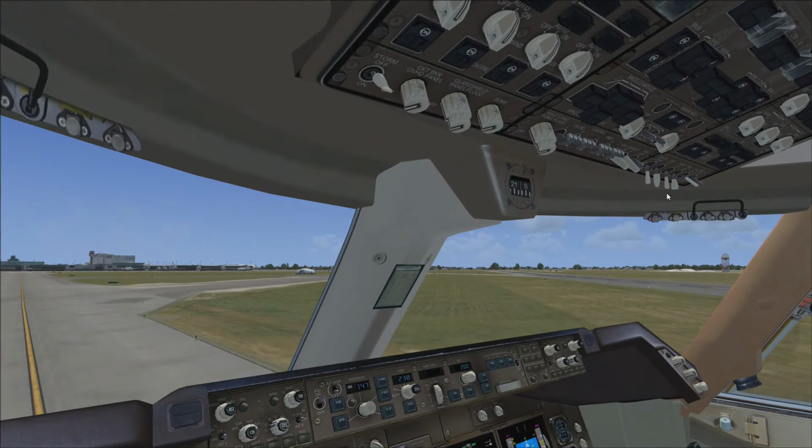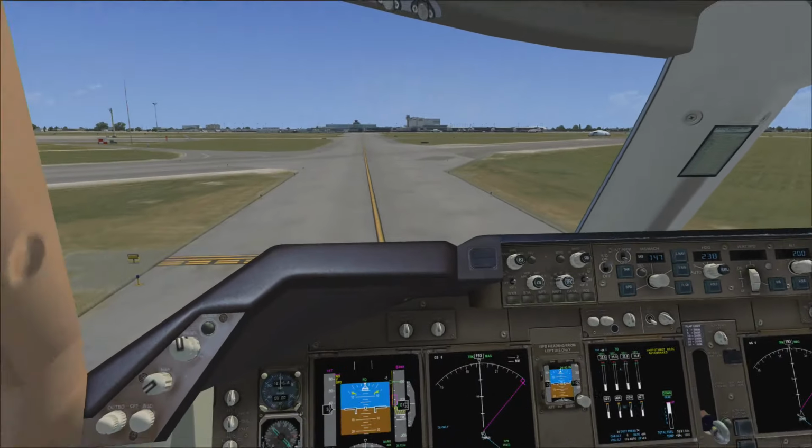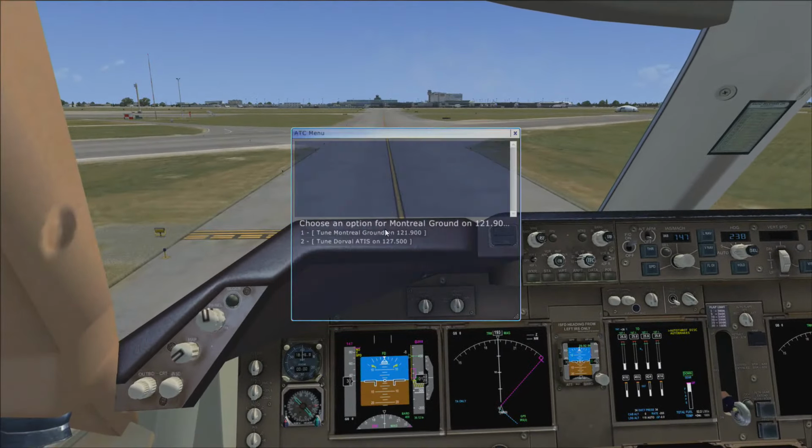We're on the ground. Landing lights are off. Taxi's on. Strobe is off. Let's hit up the ground here.